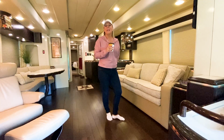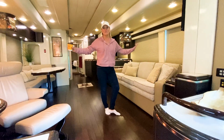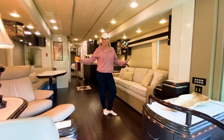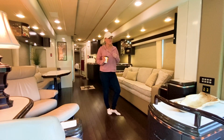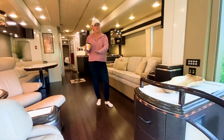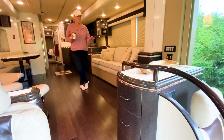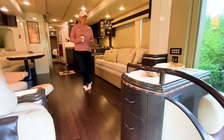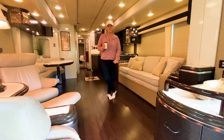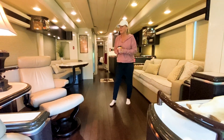So again, this is an 09 triple slide, 2 in the front, so you can see how spacious it is. We are not going to rush through this coach because you need to take a moment and soak it all in. So I'm going to point out a few of the things that I noticed. First off, the chocolate brown at the bottom, it looks like a wood grain, and I know sometimes the videos don't show all those details, but it is the richest chocolate brown, and it's a very warm feeling, just like the floor is absolutely beautiful. I tend to lean toward the darker colors, so for me, of course, I love it.